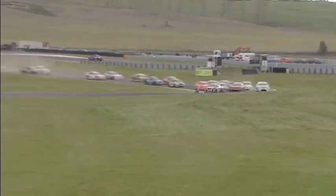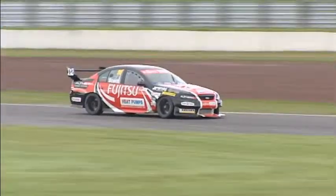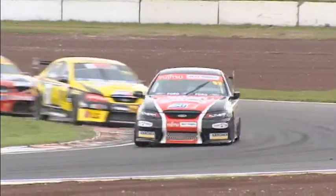into turn 2. McIntyre's gone wide onto the grass. And not only one, there's three. Paul Pedersen's been turned around in the Tiger Cat Falcon. And where's Johnny Mack come back in the field after all that? Kane Scott, he's taken the lead in the Fujitsu Falcon. The Rat, Fogg, McIntyre, look at this.